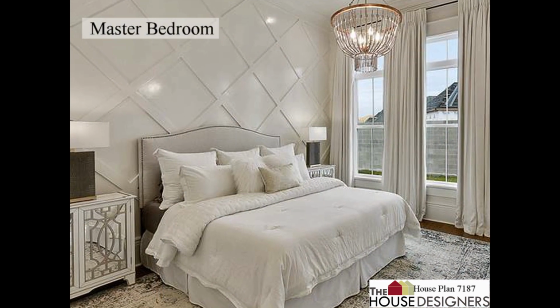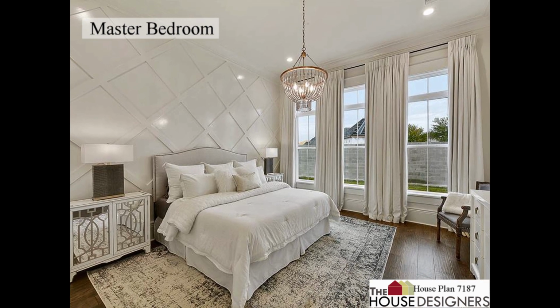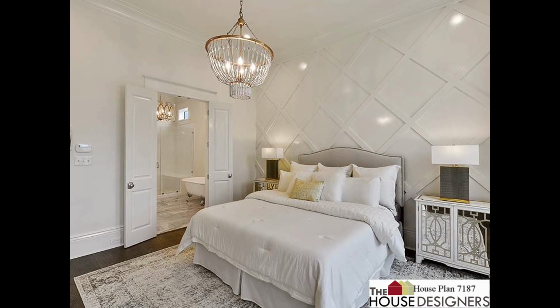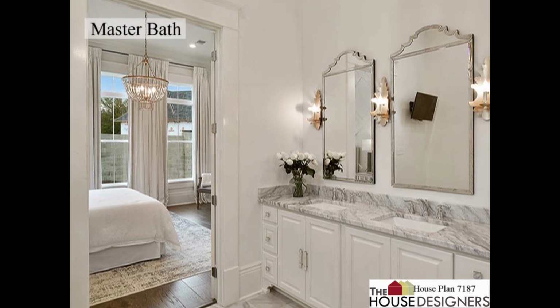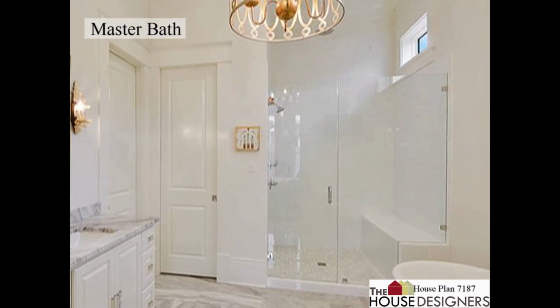The luxurious master suite is tucked behind a short hall between the kitchen and dining nook and also enjoys rear-facing windows. With a double vanity, separate tub and shower, a private toilet closet, and a huge walk-in closet, you will find tons to appreciate in this bathroom.